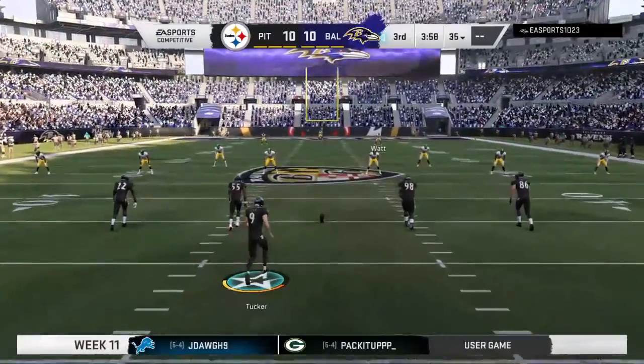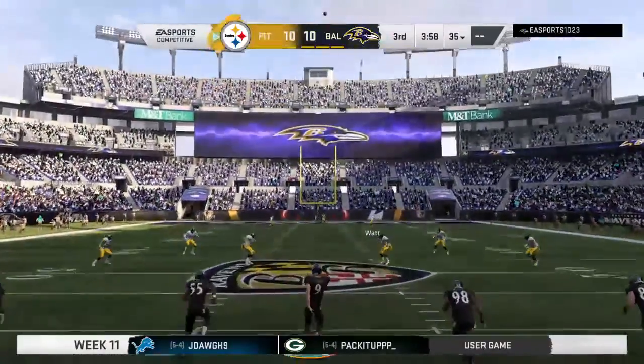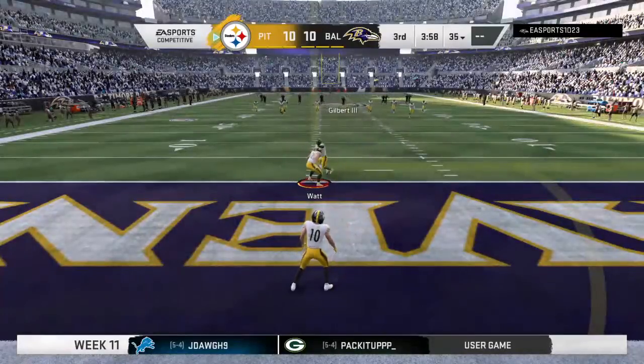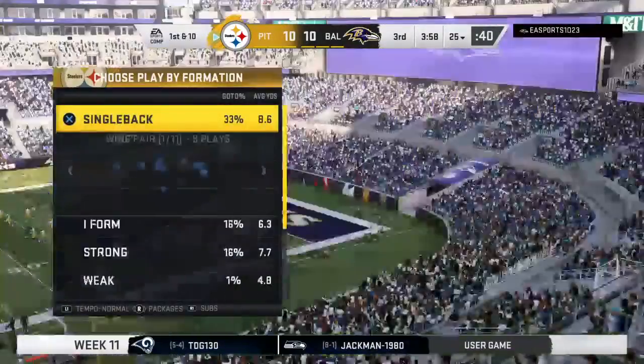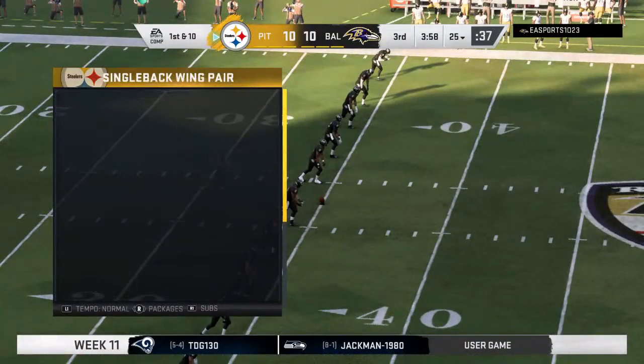Nothing separating these two teams on the scoreboard as the kick's away here. And that'll carry over the back line of the end zone for a touchback.